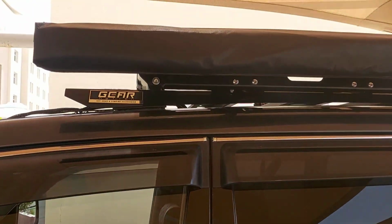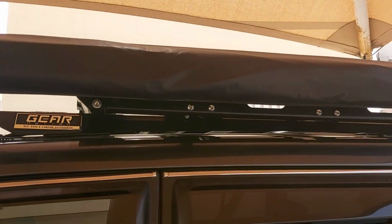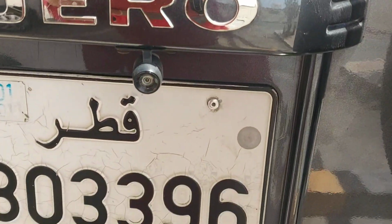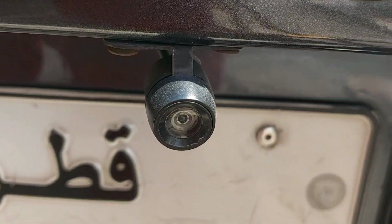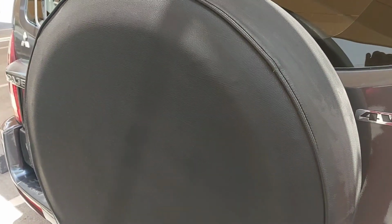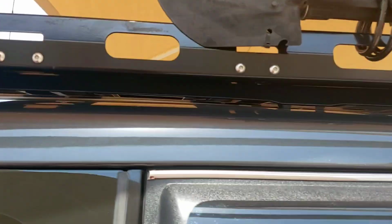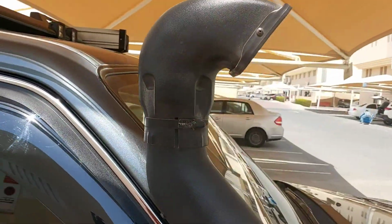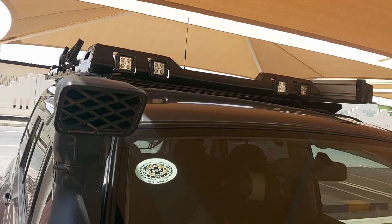And upgraded, this 4 meters tent, another antenna also there, and many more. We also have a camera here. And the cover of the spare tire, the shoe bell, the snorkel, the 4 fog lights.